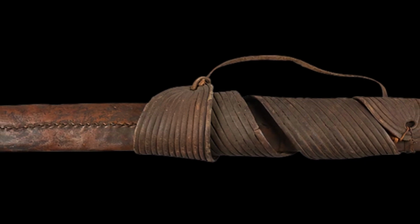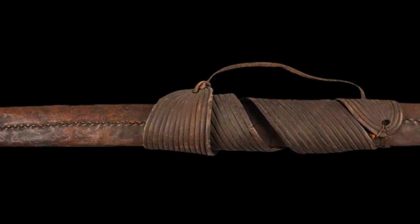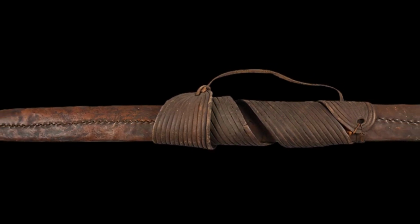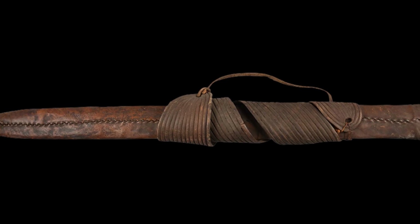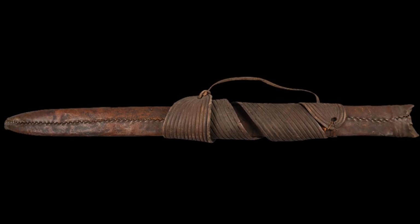The scabbard, when worn, lies between the belt and the body. The scabbard is made of wood, covered with goat skin. The leather cover is invariably dyed a bright red with the bark of a certain root.